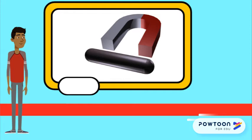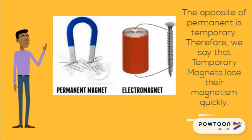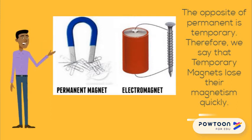Permanent magnets keep their magnetism for an indefinite period. Most of the magnets that you have come across will have been permanent magnets. The opposite of permanent magnets is temporary. Therefore, we say that temporary magnets lose their magnetism quickly.